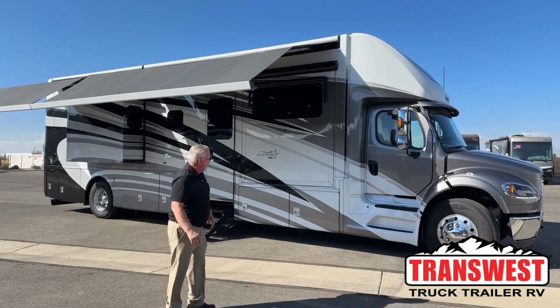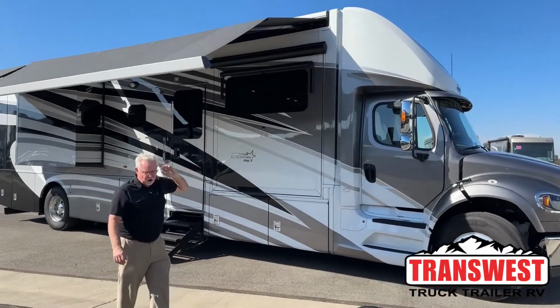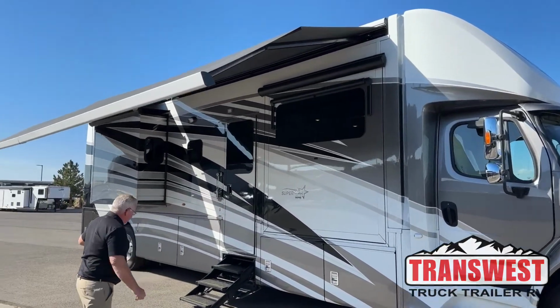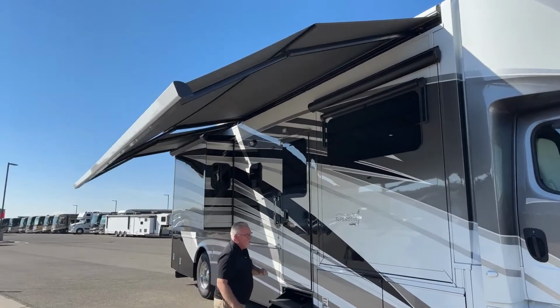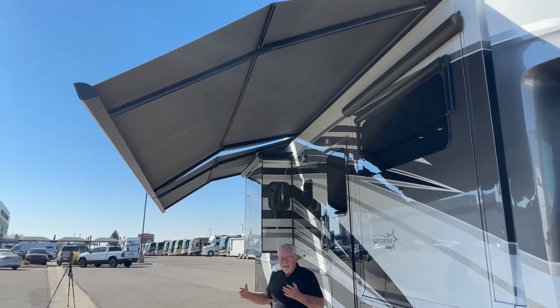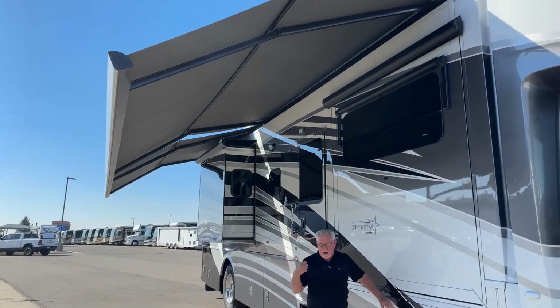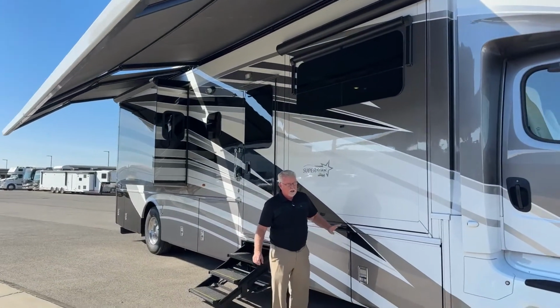Let's go ahead and get started walking around the outside. First of all, take a look at the awnings. We've got the roof mount Girard awnings, which go the whole length of the coach. Really gives you a great area to hang out, get some shade on the hot days, or maybe if it's sprinkling and you still want to be out here watching TV, gives you a really good area.